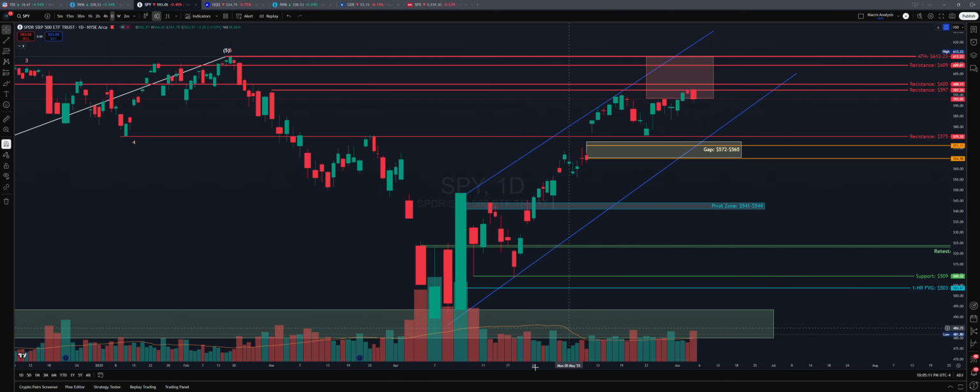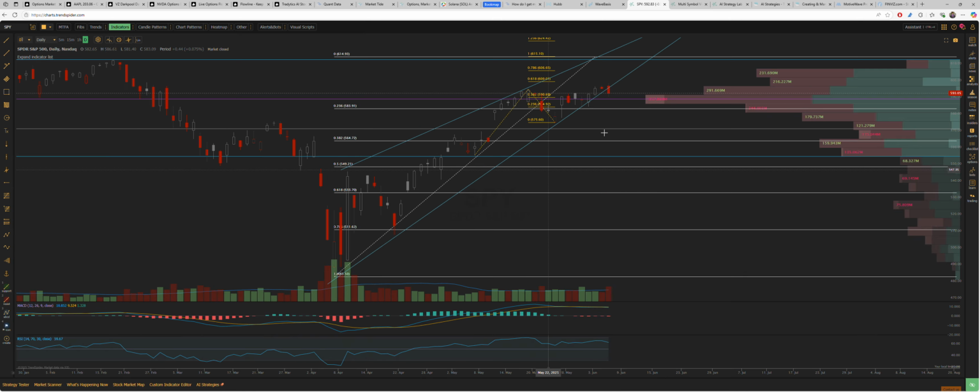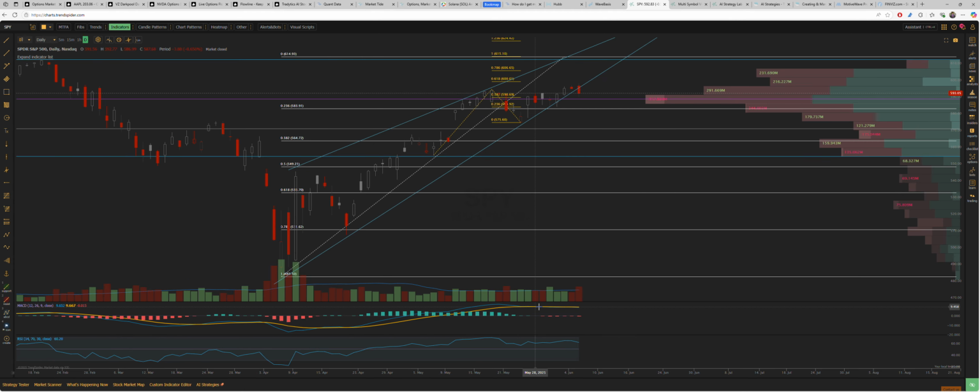So let's take a look at this chart right here. Let's look at the daily chart. On the volume profile, lots of volume was traded within this range, and we're sitting right on top of the highest volume that was traded within this range in SPY. You saw MACD starting to cross. That doesn't necessarily mean the price is going to pull back right away. You can still see SPY move up towards that 615 price right up here.